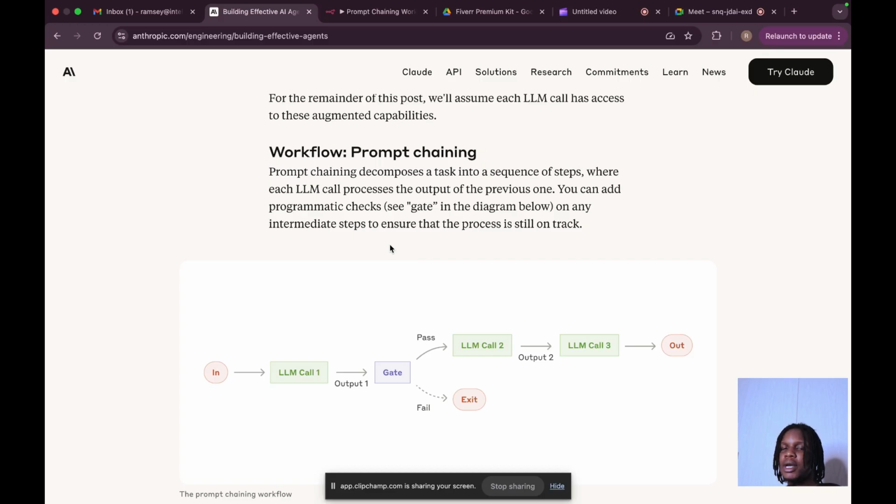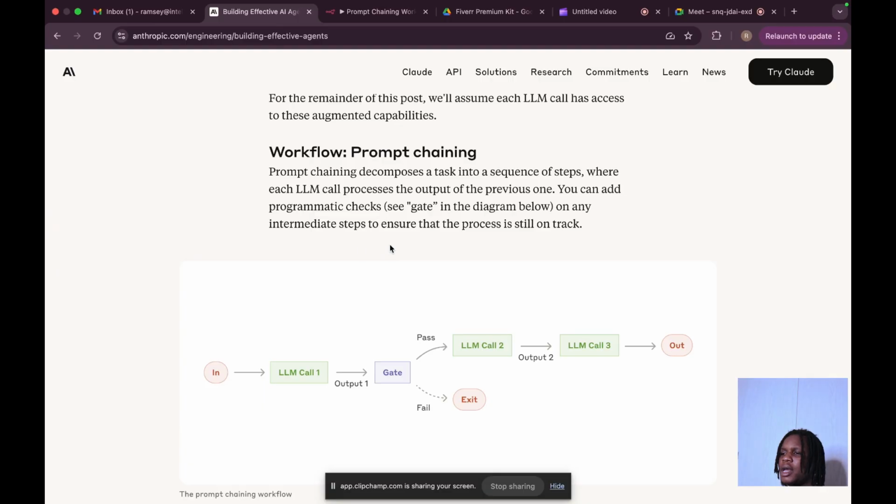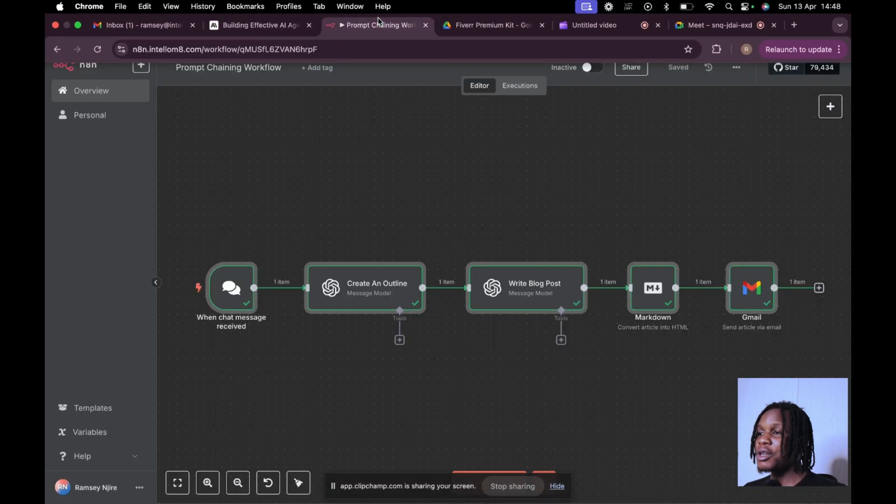So in short, it's about making these sequential LLM calls, and each one builds on the previous one by breaking down the task into bite-sized subtasks. This method makes the whole process more accurate and it's super manageable. I'm not going to waste too much of your time. I'm going to jump right into it.